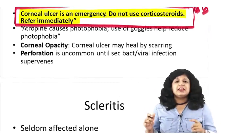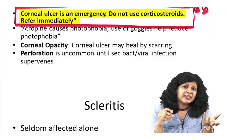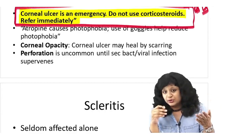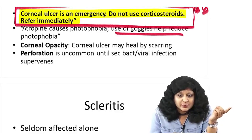Now for the photophobia, you start with atropine. The corneal ulcer will cause a lot of photophobia. That is again a very important problem. So what you can do is give dark goggles to this patient.